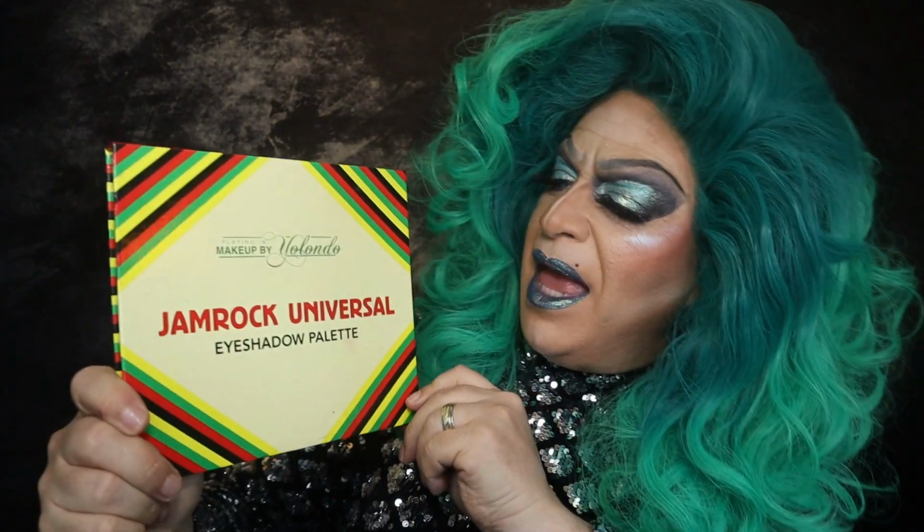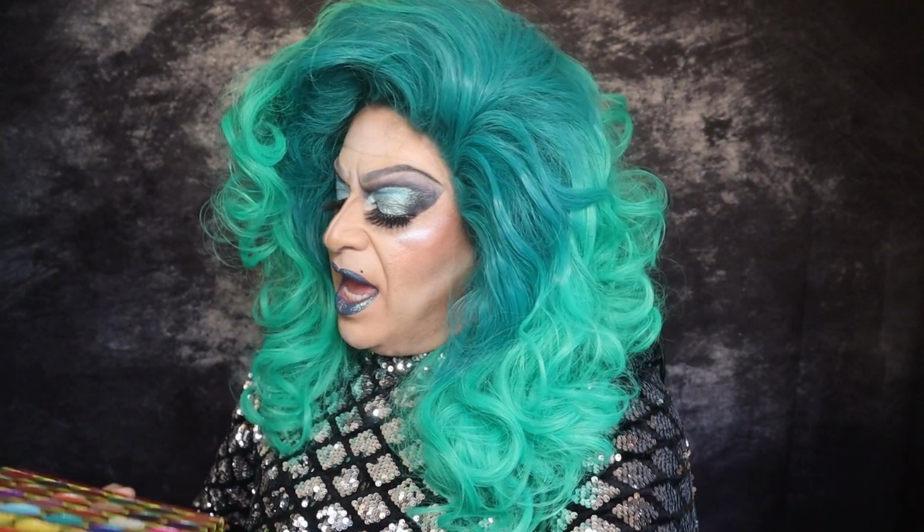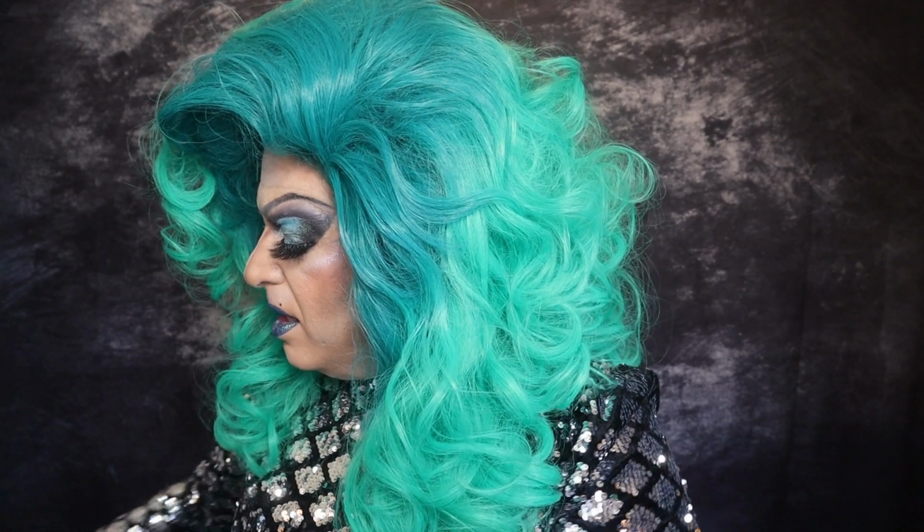Okay, from Playing in Makeup by Yolando, it's the Jamrock Universal palette, and the color we're looking at in this is called Loud. And we're going to swatch that and see how that looks. Wow, that's really, really buttery. Okay, now that's not quite as shiny as Voltaic, but let me tell you, it is so smooth, so buttery. It has more color, I think. Voltaic, what's on my eye, is a little more of a silver blue, where this one has more blue in it. But wow, what a beautiful, beautiful color. And it's so smooth. Really, really nice.